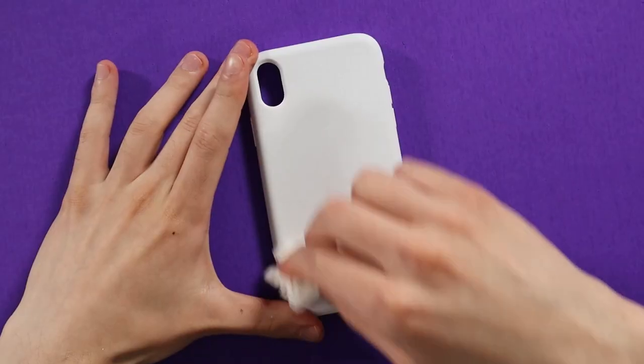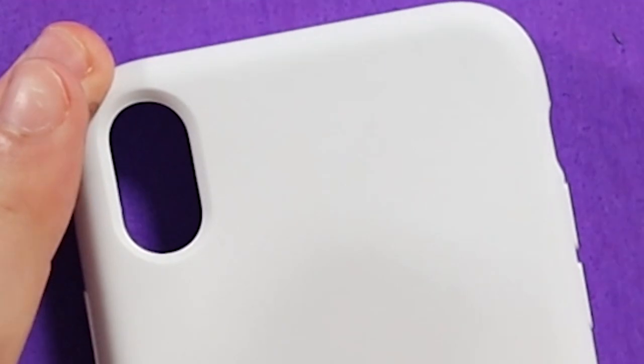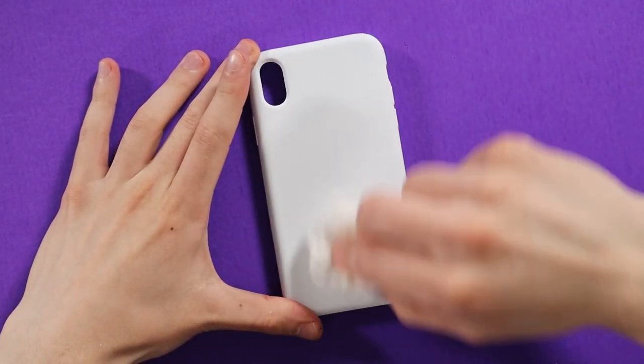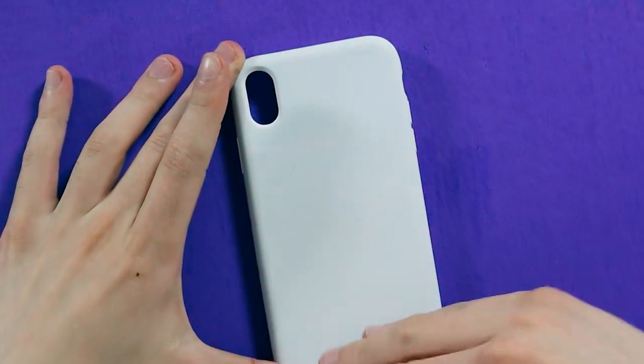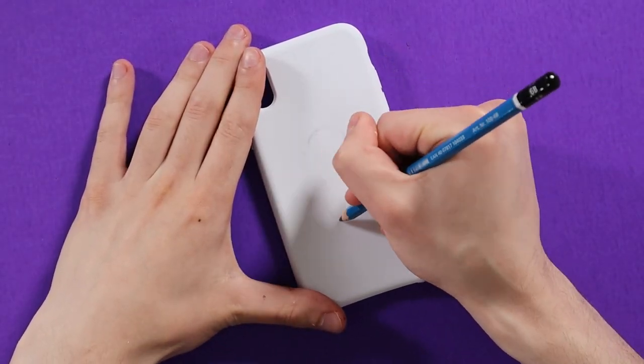We'll see. I started off by wiping down the phone case. I'm just using water, nothing too fancy. There was some dust and I just wanted to get off any fingerprints if I left any. Always remember to wipe the fingerprints. I wanted to clean the surface before I start ruining it. So first I sketched out what I wanted to paint.